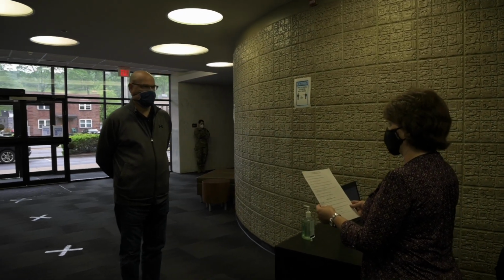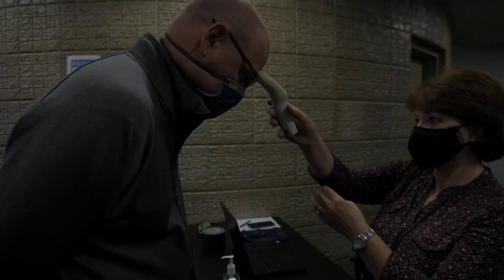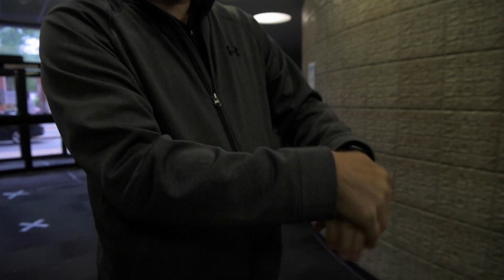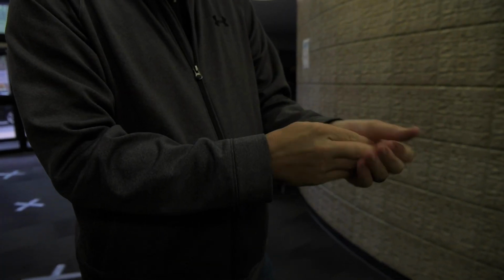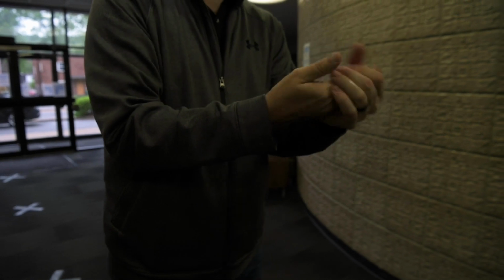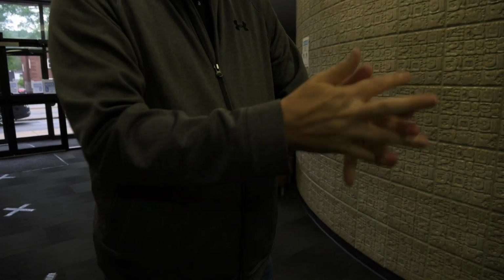Do you have a worsening cough or shortness of breath? Have you ever had a fever or new cough or shortness of breath in the last 14 days? Obviously, if the answer was yes to any of these questions, or if they had a temperature higher than the recommended level, they would be sent home and asked to contact their doctor to get some direction from medical professionals.